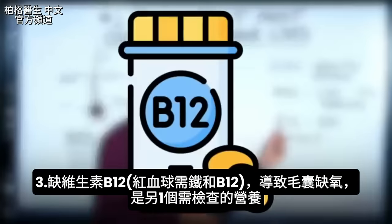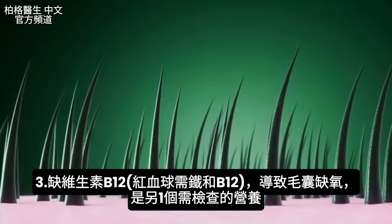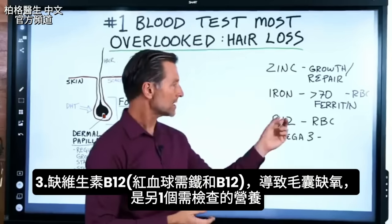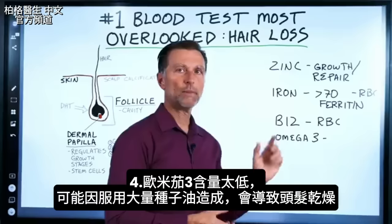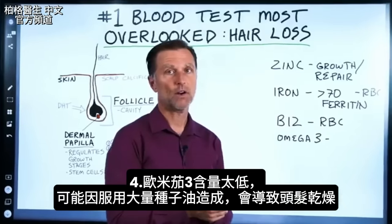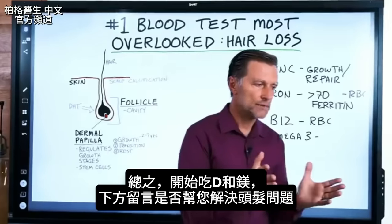And also if you're B12 deficient, which you need for the red blood cells, you need iron and B12, then the hair follicle can't get oxygen. So it's another test to take a look at, as well as your omega-3s. If you're low in omega-3 because maybe you're doing a lot of seed oil, that can also create dryness of the hair. Anyway, it's a lot to unpack. I think it's very important.